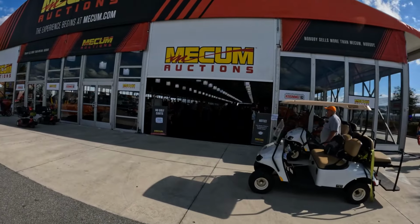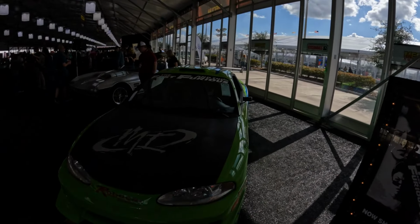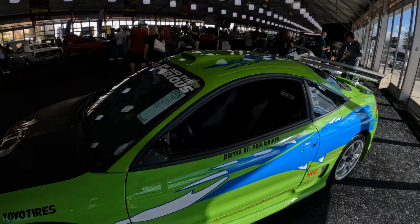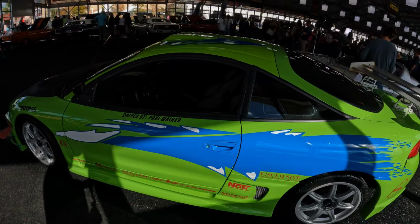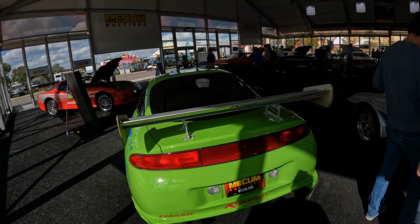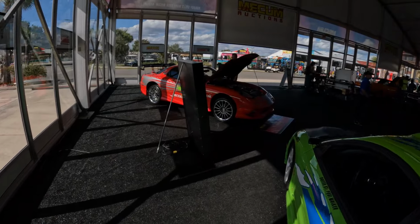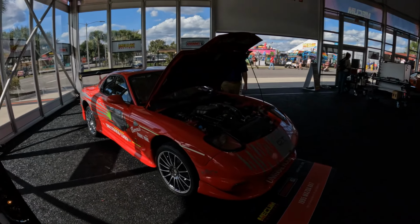check some of these nice vehicles out. Hey, let's check this one out here. This is a 1996 Mitsubishi Eclipse. A nice lime green paint job on it. Some nice striping on it. Have a look at the inside of this Mitsubishi. To the back. And then what do we have over here right next to the Mitsubishi? It looks like another 1995 Mazda RX-7.